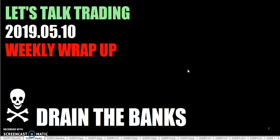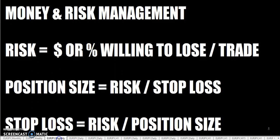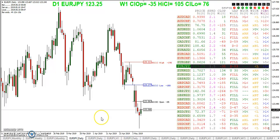We've been talking about horizontal lines, particularly highs and lows this week. And when you're trading off of highs and lows is when you're always trading. Money and risk management must be used. And I hope you used it and used it well this week. There was a lot of volatility in some of the pairs.